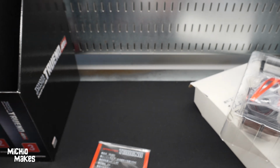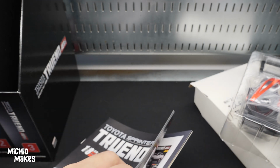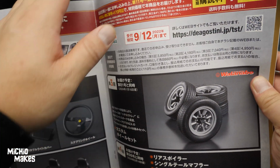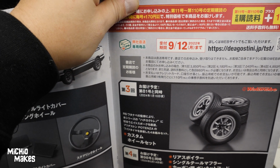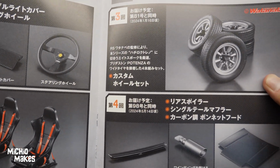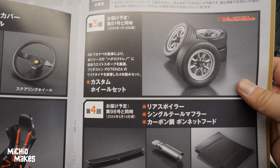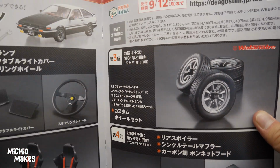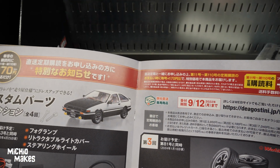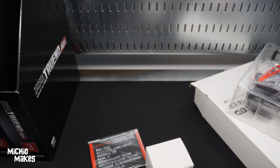So obviously the next parts that we will be looking for when they do come out, it's not 2024 yet, if you're watching this later on. But we will be looking for the Watanabe rims, which are going to be released in January 2024, and also the rear spoiler, exhaust, and the carbon fiber hood in May 2024. I believe that's it for the optional parts, but when they do come out, I'll be sure to try to get those.